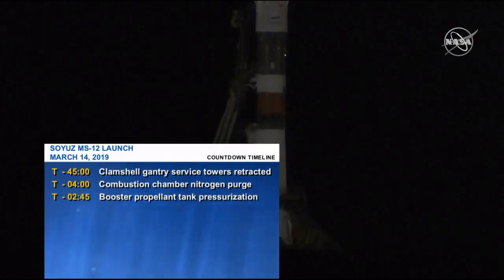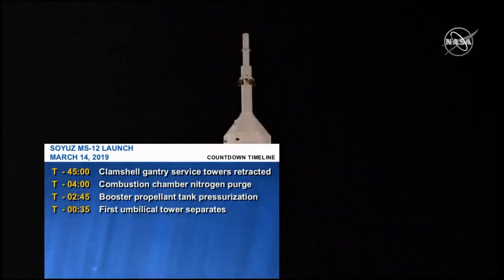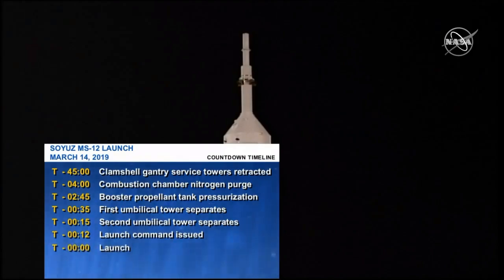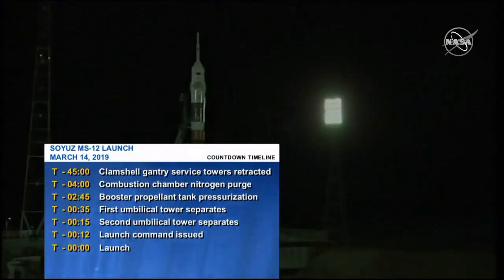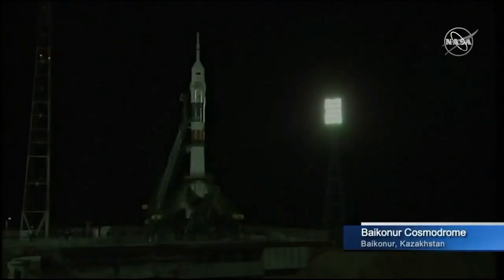At 4 minutes prior to launch, the combustion chamber nitrogen purge begins. At T-minus 2 minutes 45 seconds, booster propellant tank pressurization takes place. Events continue as the first umbilical tower separates at T-minus 35 seconds. The second umbilical tower separates at T-minus 15 seconds. At T-minus 12, the launch command will be issued, culminating in a launch of the Soyuz spacecraft as the countdown clock reaches 0 at 2:14 p.m. Central Time, 12:14 a.m. local time in Baikonour, March 15th.